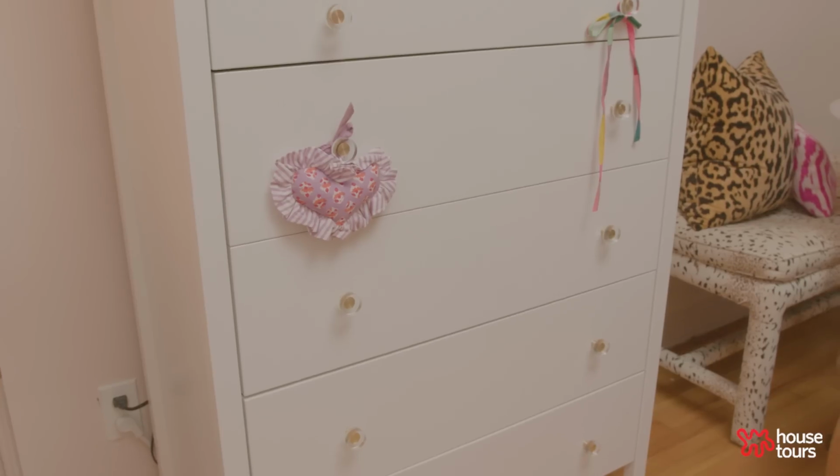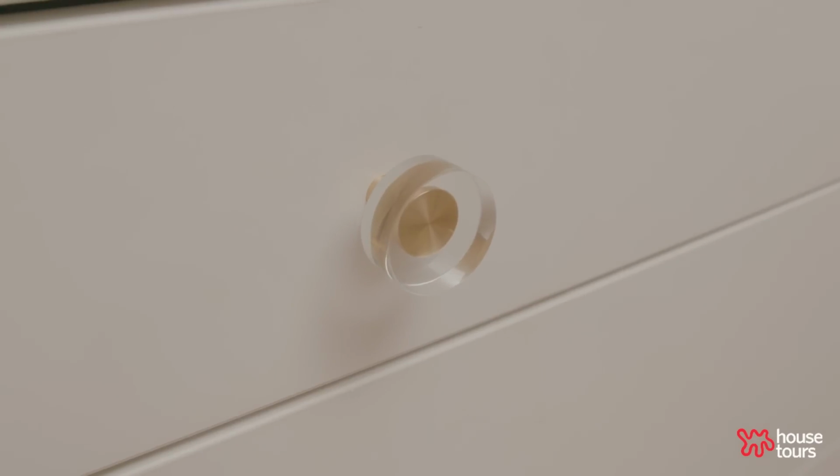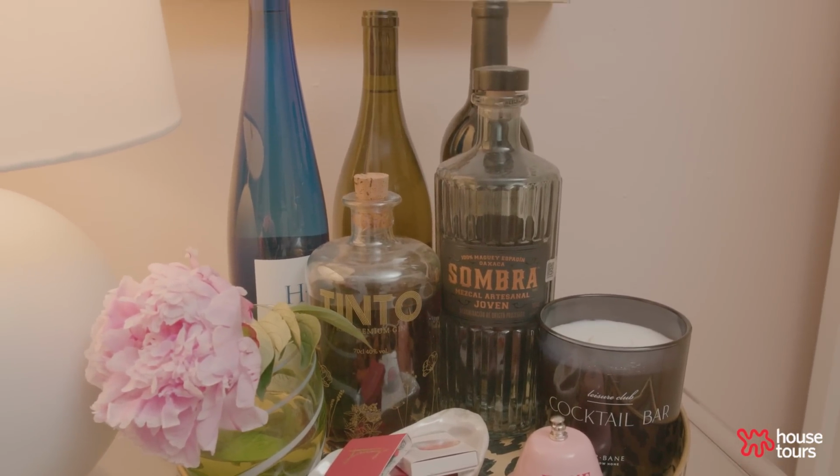So with the dresser right next to it, I changed the hardware to acrylic and brass knobs since they're right next to each other, and I thought the accents just played really well.